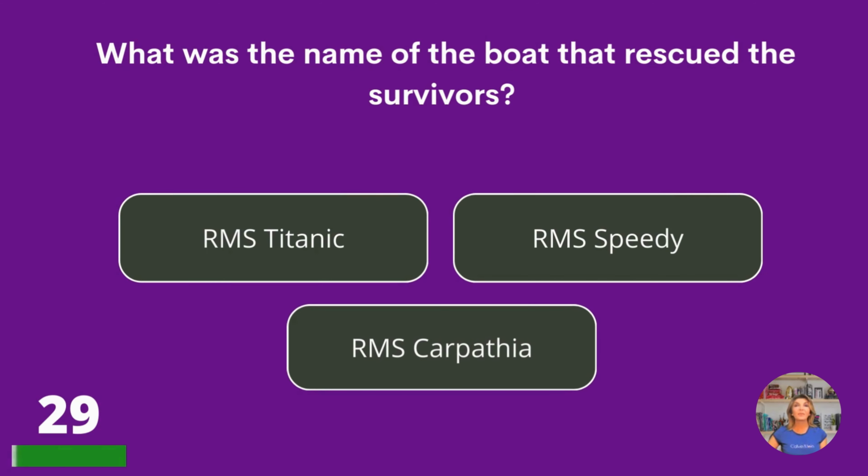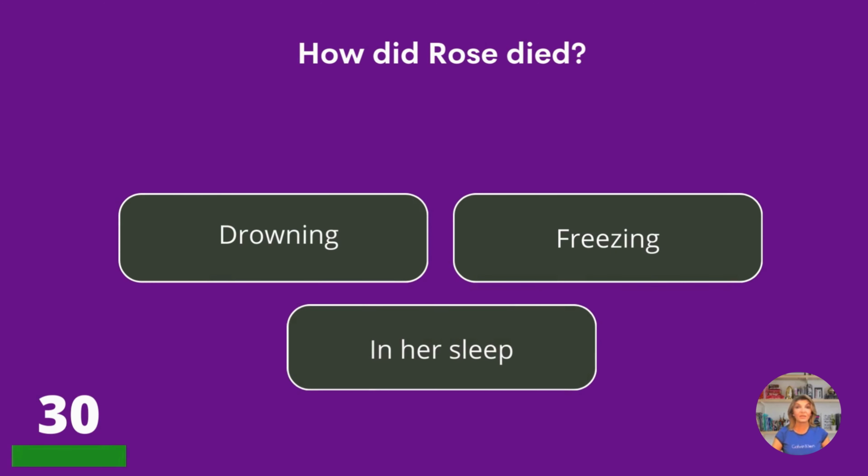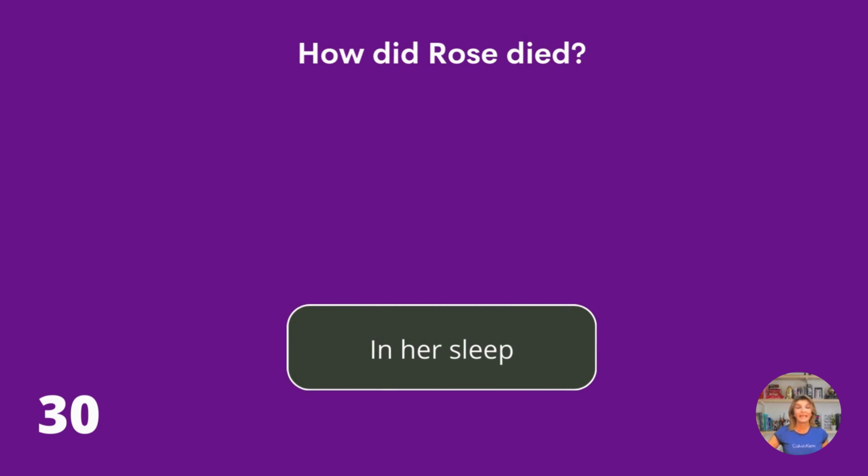What was the name of the boat that rescued the survivors? RMS Titanic, RMS Speedy, or RMS Carpathia? RMS Carpathia. How did Rose die? Drowning, freezing, or in her sleep? In her sleep.